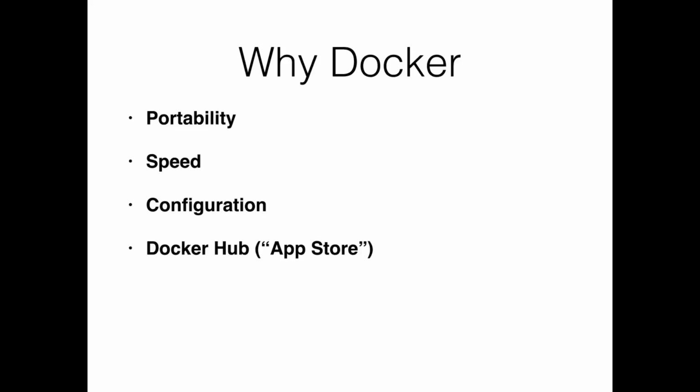It's quite similar to what Java promised us more than 10 years ago, write once and run anywhere. But it's more robust in my opinion, and it's more generalized, like build once and run anywhere.